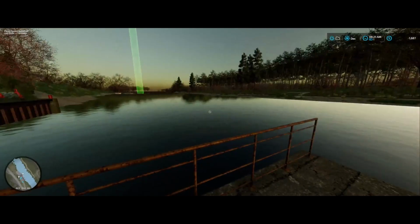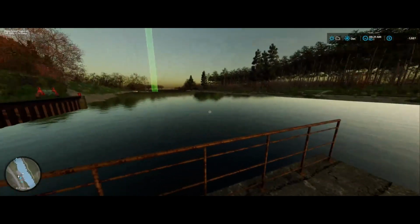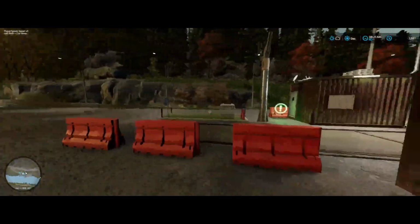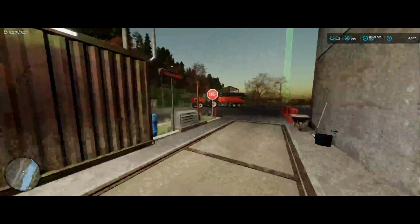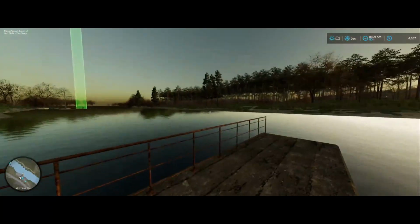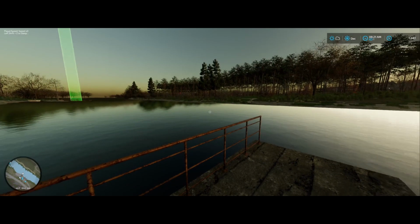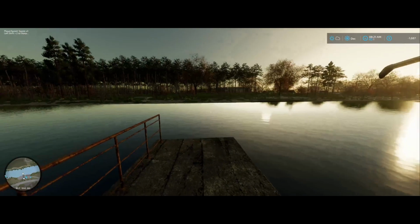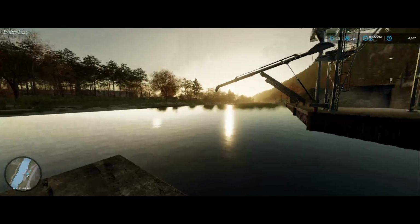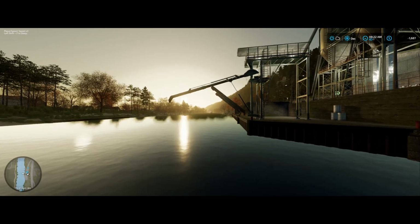So it should come from the left, from that way up there, but let's go check again, huh? Where's my boat? Where's the boat, man? See the boat. Right there. Boats.